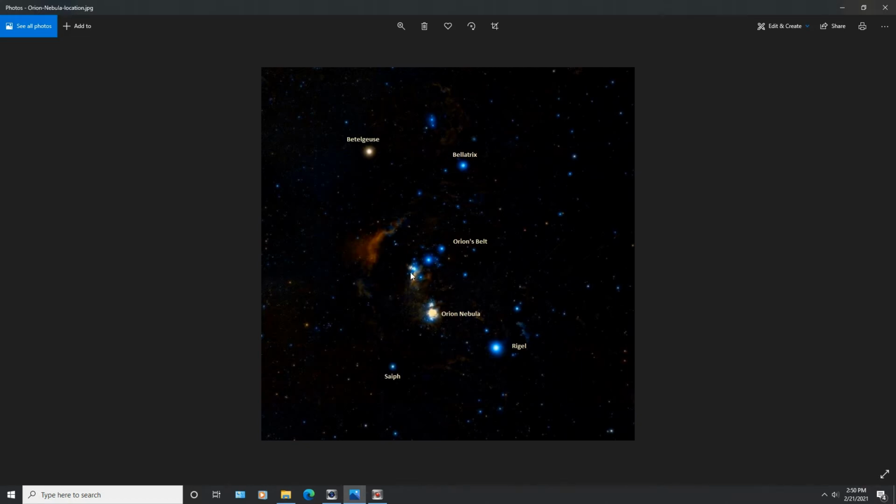Now, if you come down from Orion's belt right here, if you form a triangle from Alnitak, Saiph, and Rigel, right in the middle of that triangle, you're going to see three little dots in the sky. On a really dark sky, you can see those. And the middle is Orion's Nebula. So that's what we're focusing on tonight. That's where we're aiming our telescope.